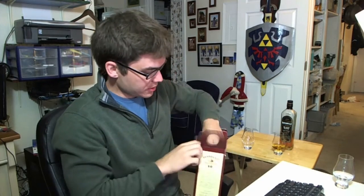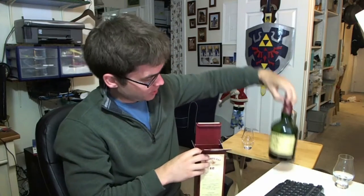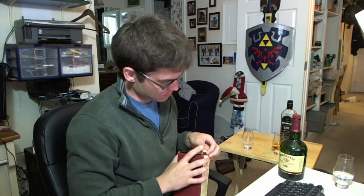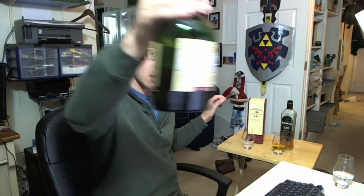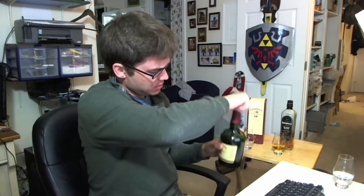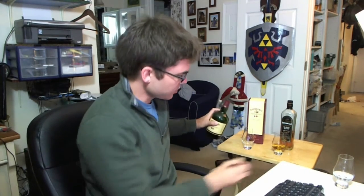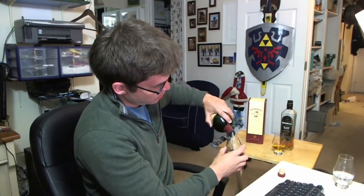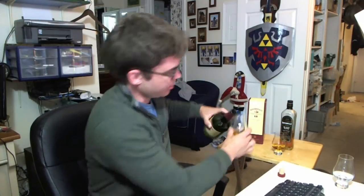So this Redbreast is on loan from a friend at the moment. Most of the bottle is gone, but I think this was bought maybe a month and a half, 2 months ago, something like that. So it's still pretty fresh, but it's had a little bit of time to open up.